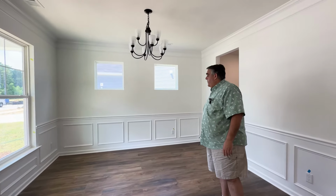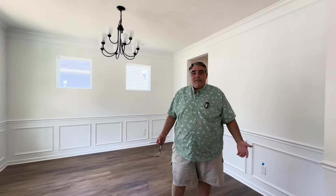Yeah, that's pretty. If you're not a formal dining room person, which I'm not, we don't. Could be a flex room though. But it could totally be, yeah. Another office space. Look at the crown molding they put in here too. It's like a double crown.